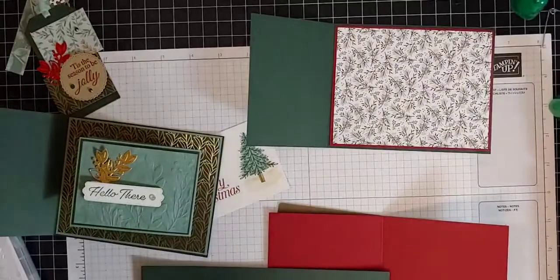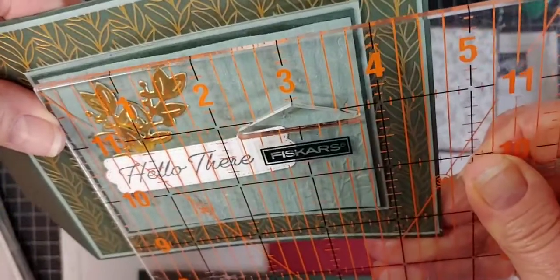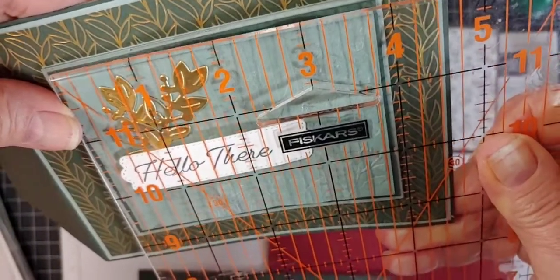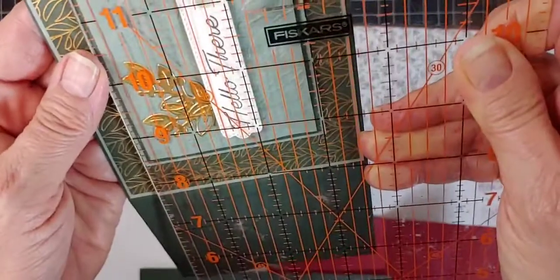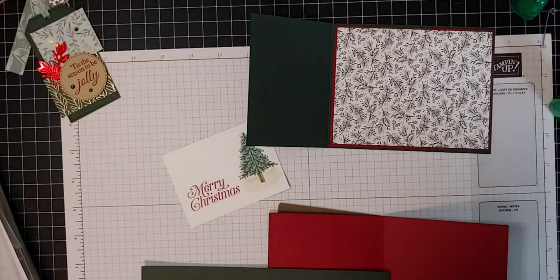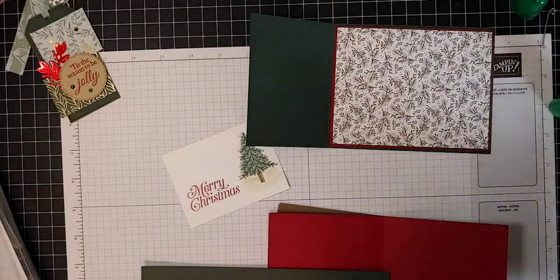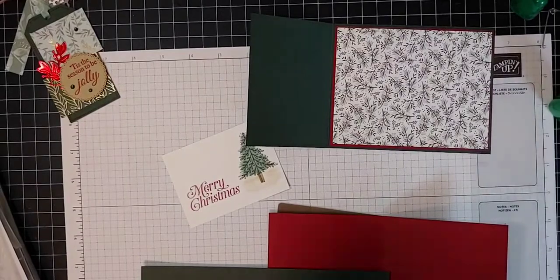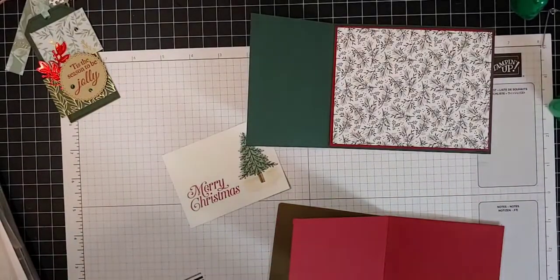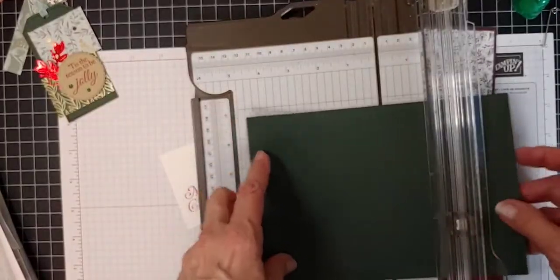And let me get my handy dandy measuring tool just to make sure that I'm telling you the right thing. Okay, it is 3 7/8 by 2 7/8. So that was my mistake. 2 7/8 by 3 7/8. So I'm going to correct that over here so I remember to give you the right measurements. 3 7/8. All righty. So let's chop this up really quickly with my handy dandy Stampin' Up trimmer.